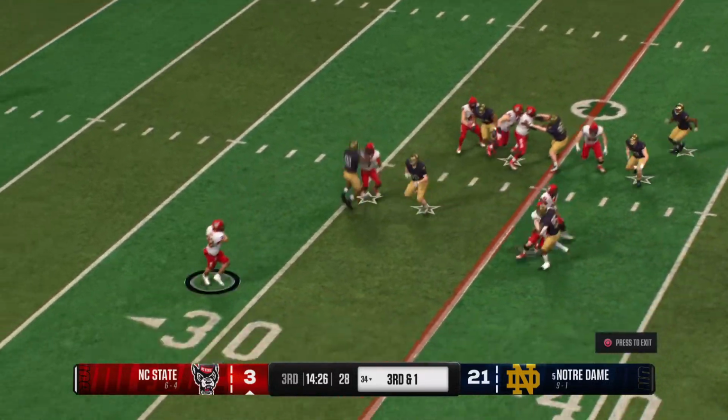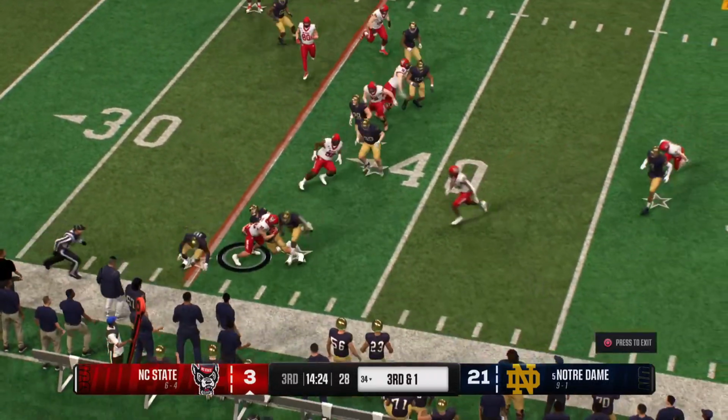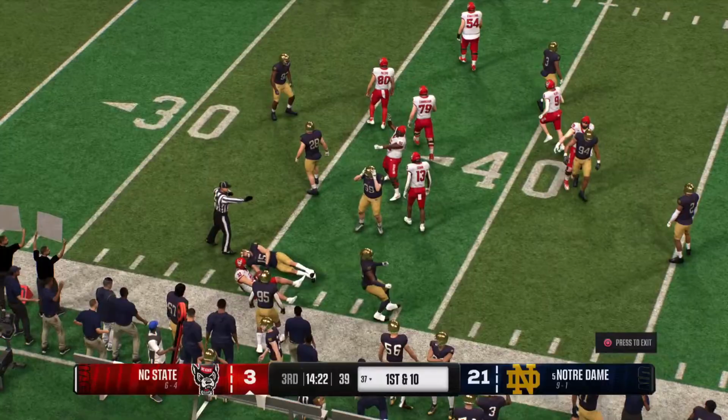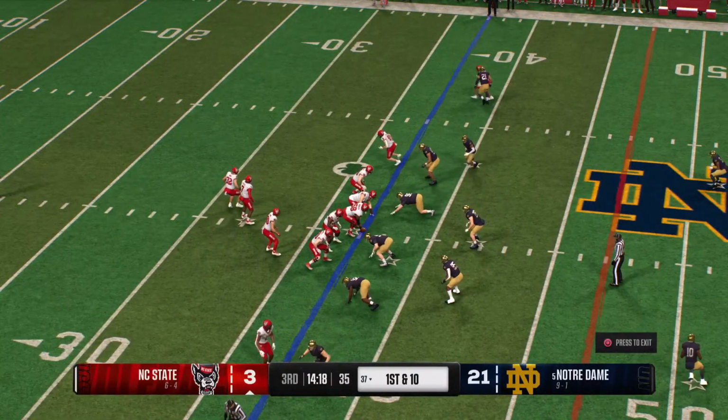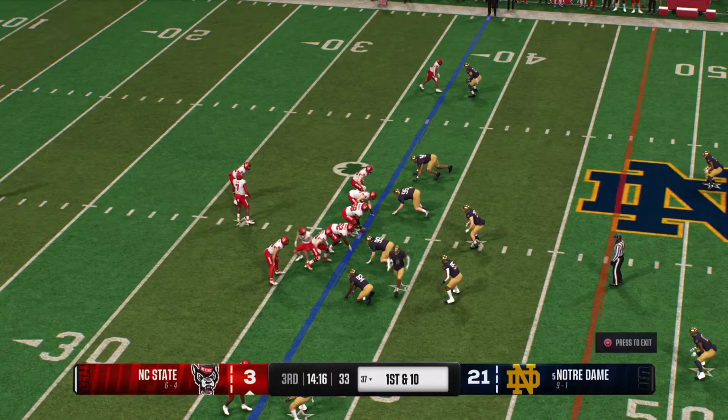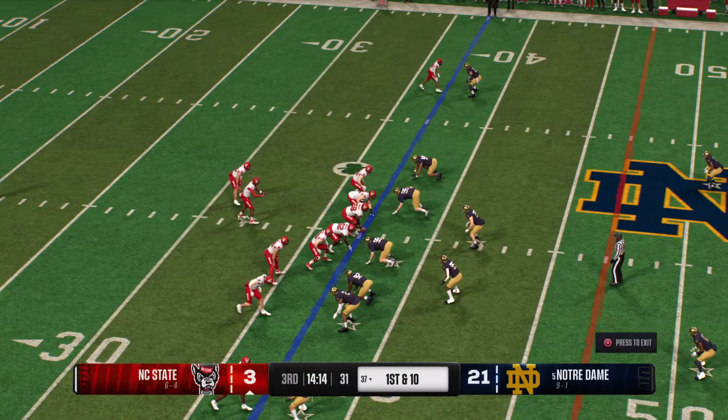They'll run the option. He'll pitch it. Twist his way through. Perfectly timed on that pitch, and they pick up the first down on the play. NC State quick to the line. That is how it's done on third down and short. No doubt about it. An easy hole to get through and clearly get the first down.